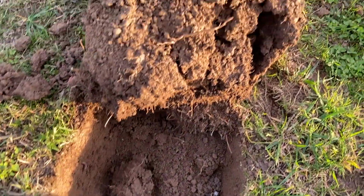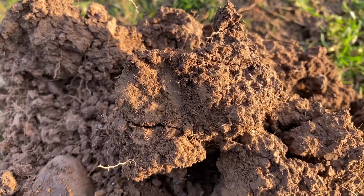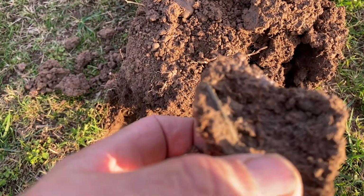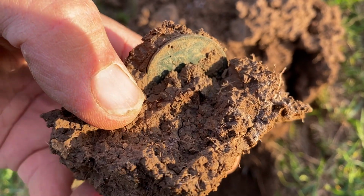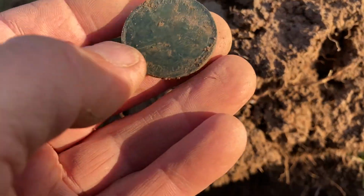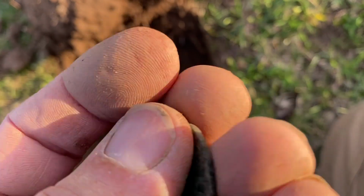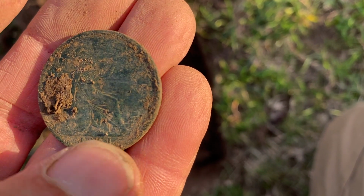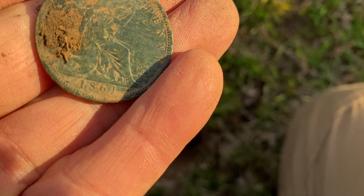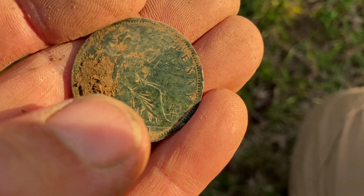Well, at about 4 inches down, I got a good 21, 22 signal. And there it is. Well, if we do that, then there it is. That'll be a Vicky penny. Oh, another one. Look at the patina on that. That's glorious. Is that 1861 or 67? So two 1861 pennies.